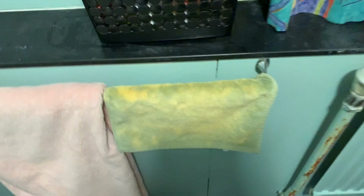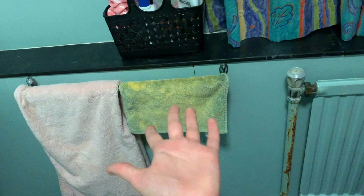Oh, by the way, my towels have stains on them, and it's not anything weird, it's just my skin medication, it bleaches towels. So don't worry, it's fine, and it's not dirty or anything, it's just a bit bleached, but it's chill.